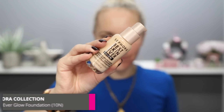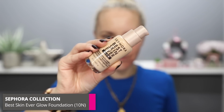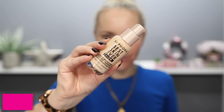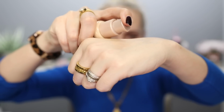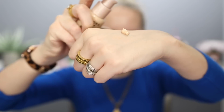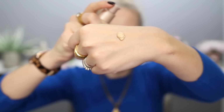So this is the Sephora Best Skin Ever Glow Foundation. This one comes in a clear glass bottle, and once again it does have a pump. Again, this is £17.99 for 25 mils, but this one only comes in 24 shades rather than the 48 shades of the original Best Skin Ever foundation. I've gone for the same shade in both of these foundations, 10N, but I do think there's a slight discrepancy in shades. I think the Glow Foundation is slightly more yellowy than the original Best Skin Ever foundation, but we'll see.